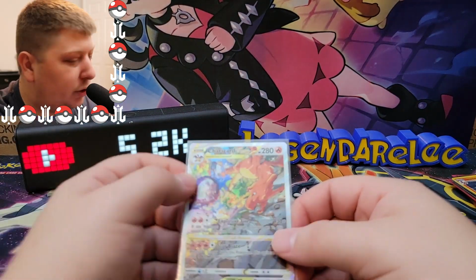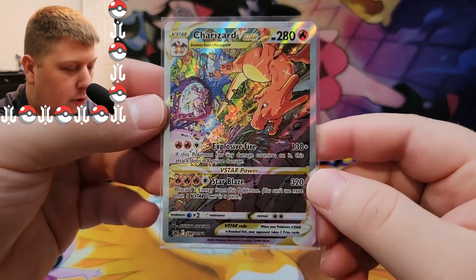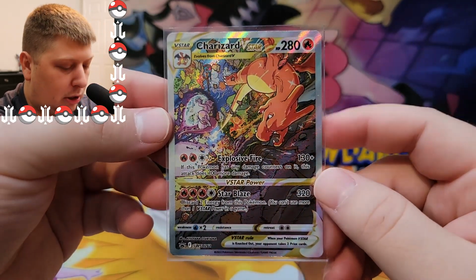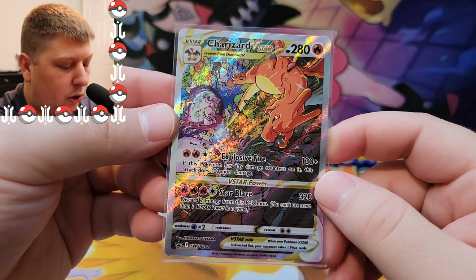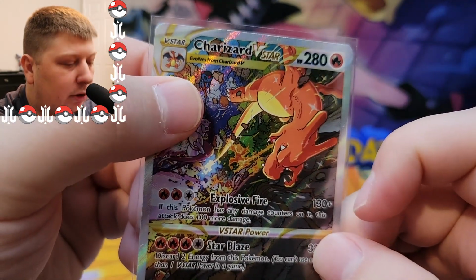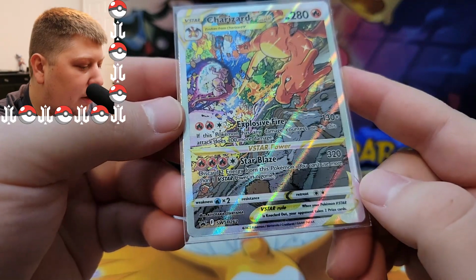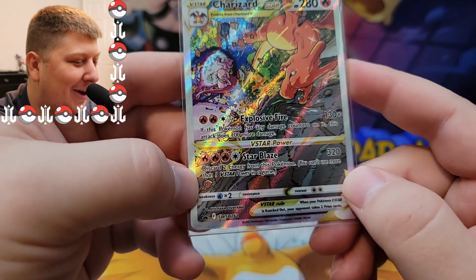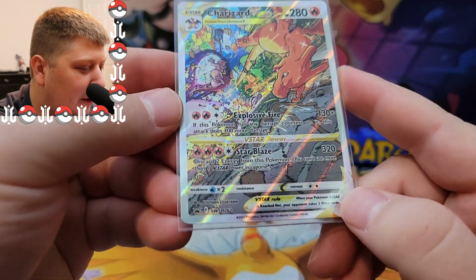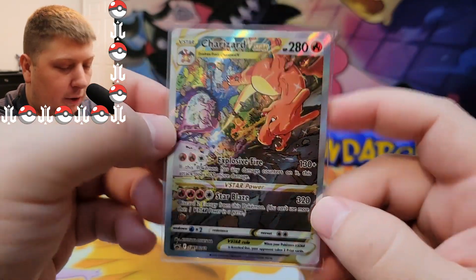Oh, and this one probably should have been with those other ones. This one also came in the Charizard UPC promo. Sword and Shield 262. Very cool artwork of Mewtwo and Charizard battling it out. I love the Tangrowth right here in the back, just hanging on for dear life on a rock. Very nice. And there's a Diglett down here also. I love little hidden things in cards like that. Very nice. But that is another promo card.